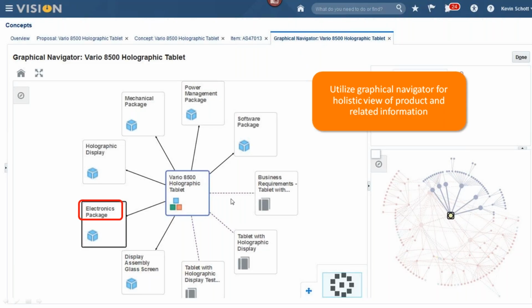And from here, you can navigate. In this case, we have the business requirements, we have the test cases, we have the physical product itself. And you can see there is a lot of information in here, and by nature, it's complex. And this just gives you a way to drill into any area and see the interrelationships.